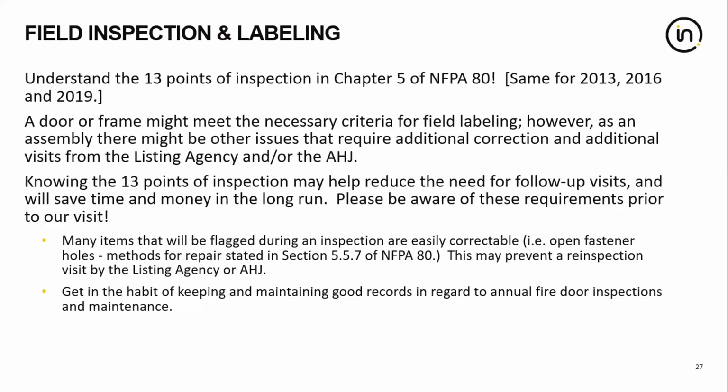But as I mentioned before, a door or frame might meet the necessary criteria for field labeling. However, as an assembly, there might be other issues that require additional correction and additional visits, either from us, the listing agency, or the authority having jurisdiction. So knowing these 13 points of inspection ahead of time will help reduce the need for follow-up visits and will save you time and money in the long run.